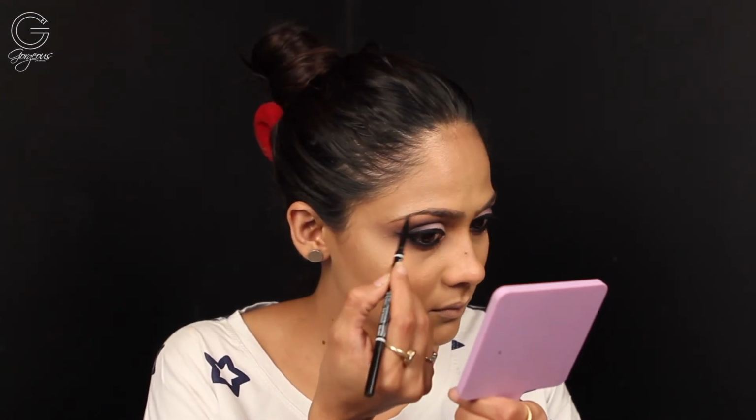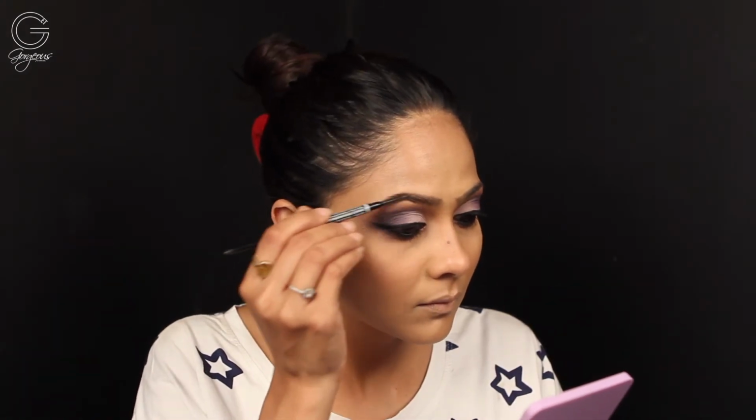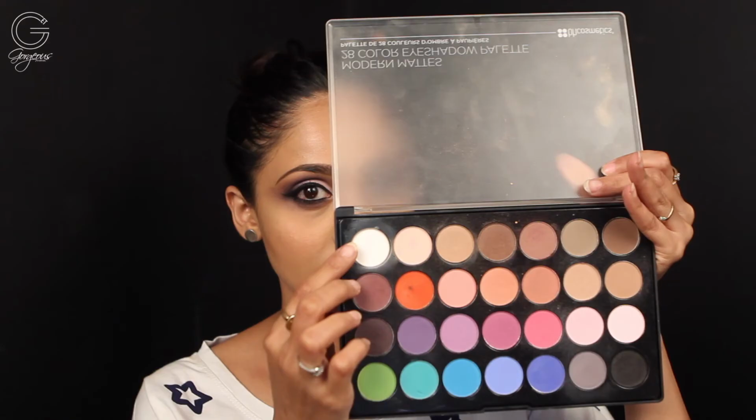So here I'm just going to do something which I don't normally do. I'm just going to give a little arch. I just felt like doing something different for this look, so as you would see the difference. And then I'm going to use the same white shade to highlight under my brow bones and the inner corners of my eyes.